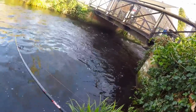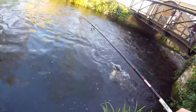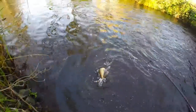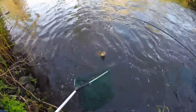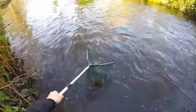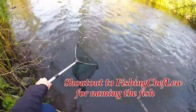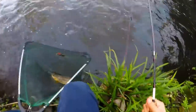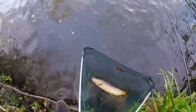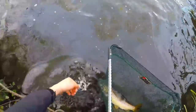Fish. Guys, it's the trout. It's the trout. Jeez, that was one weak fight. I got Trevor. Guys, I just got Trevor the London Trout. Yup, that is Trevor the f***ing Trout. That is Trevor the f***ing Trout, alright.